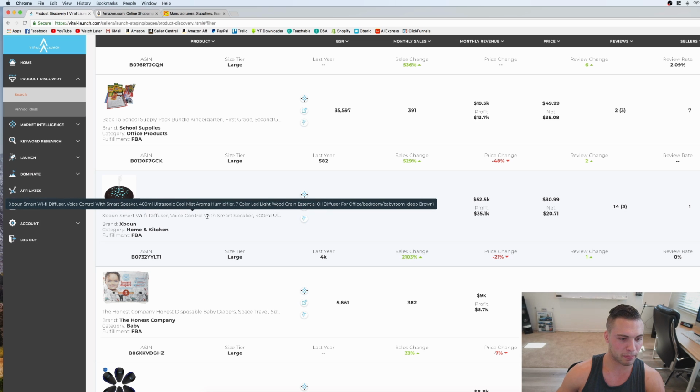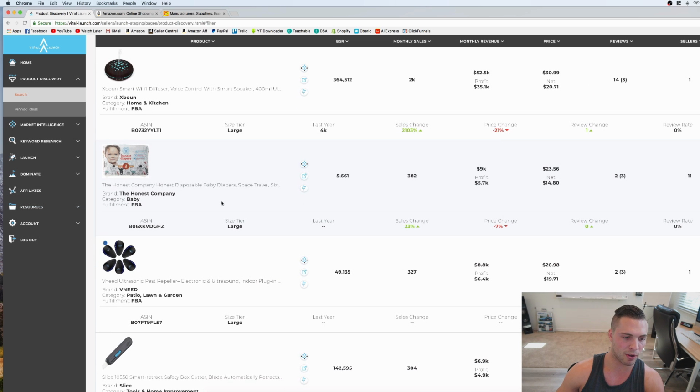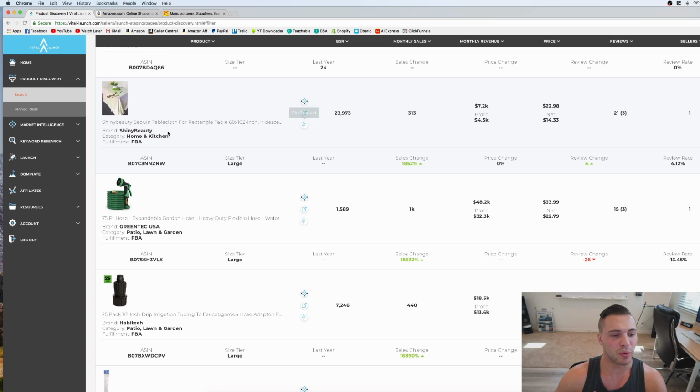Voice control smart speaker, Wi-Fi diffuser. I know diffusers and speakers are very competitive, so I know this will be as well. And I'll keep going, and I'll show you guys once I find something worth looking at. So I'm going to use this one as the example.